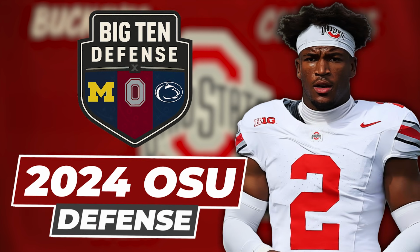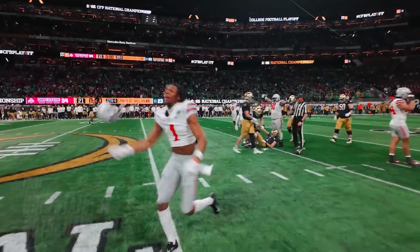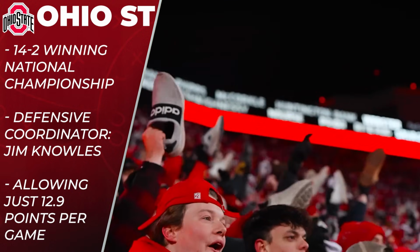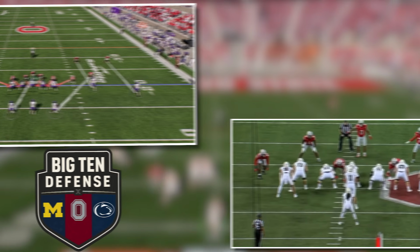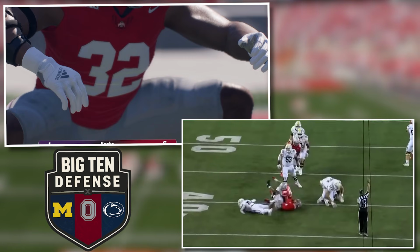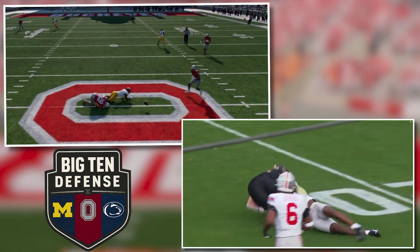In 2024, Ohio State finally broke through, winning the national championship behind a suffocating, flexible, and elite defense coordinated by Jim Knowles. Ohio State finished the year 14-2, allowing just 12.9 points per game and delivering one of the most technically sound defenses in program history. Knowles built his system around controlling the line of scrimmage, having multiple fronts and aggressive blitz packages, all while rotating coverages post-snap to confuse even the best quarterbacks.